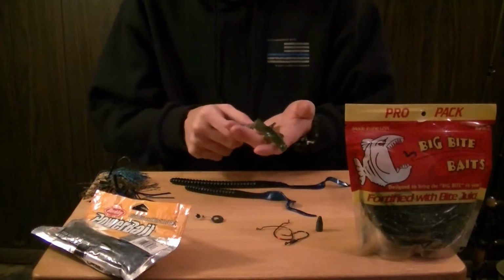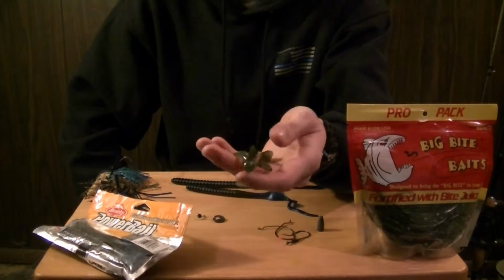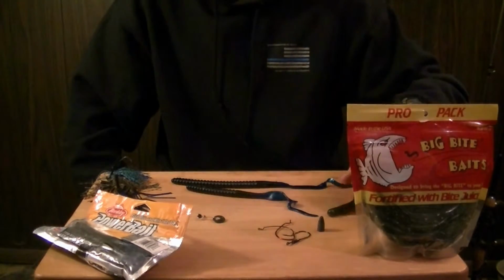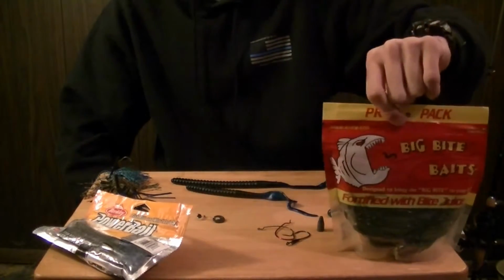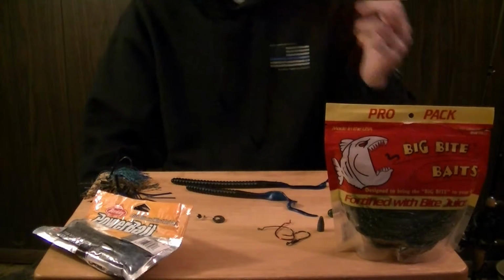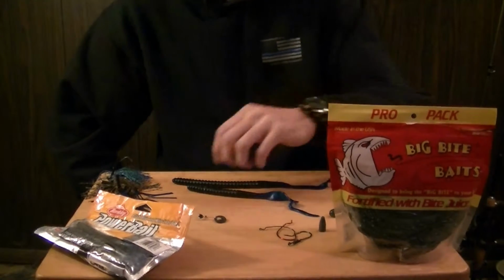So this is really one of my favorite baits I use for laydowns in a Texas rig style. It's a Big Bites bait, and it's a 6-inch creature bait. Okay, these things come super cheap. That's why I've used Big Bites, because they're one of the cheapest out there, and they got good products. I mean, I catch a lot of fish on what they use.